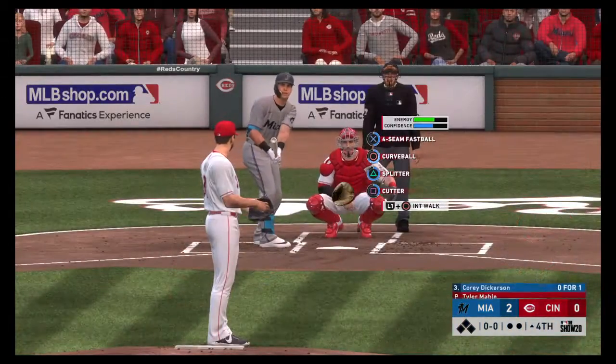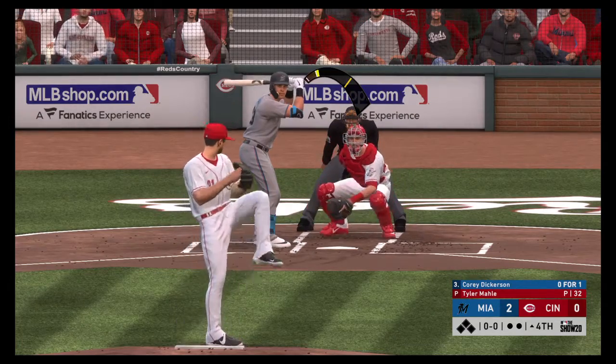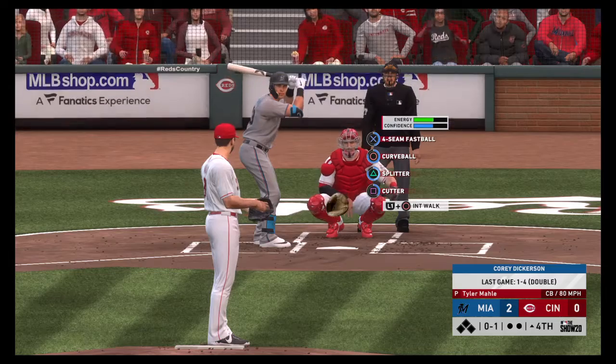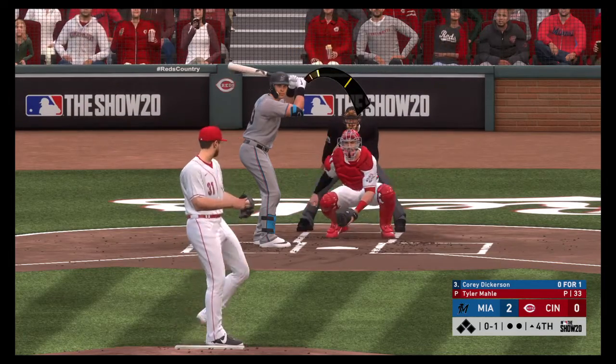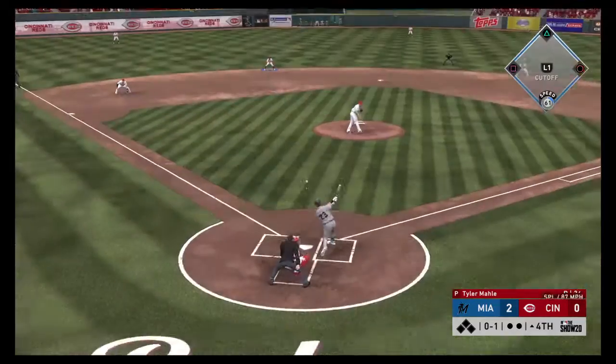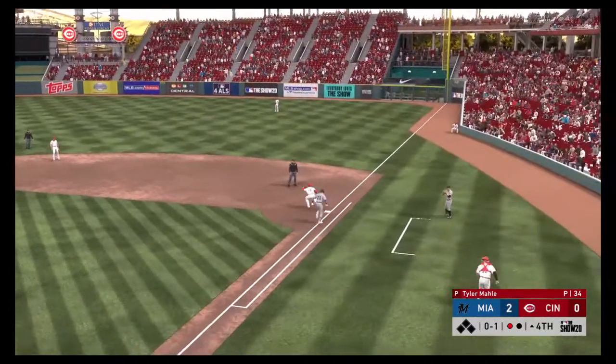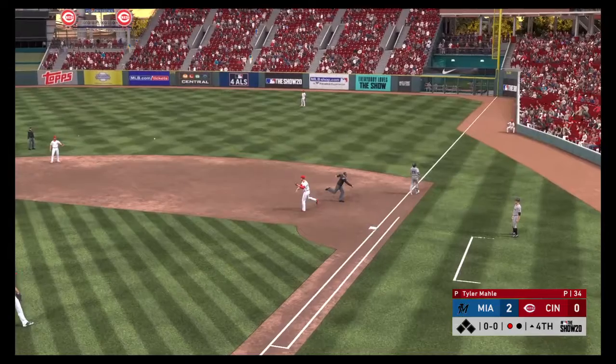Ready for another chance? Corey Dickerson as we begin the top of the 4th. One of the keys to securing a win, they want to keep the pressure on and try to build that lead as much as they can moving into the later innings. Hit sharply on the ground. Galvis has it. Throw to first in time. 1 gone here in the 4th.